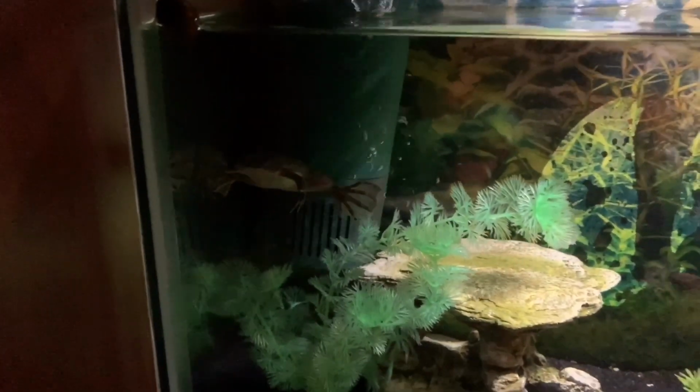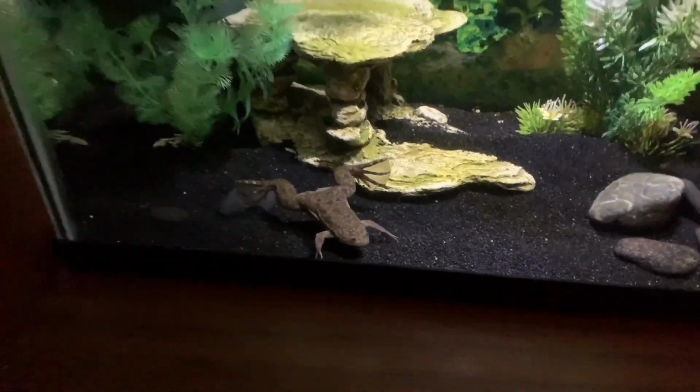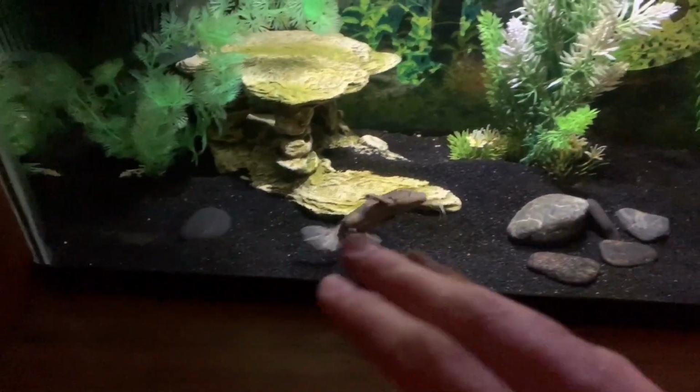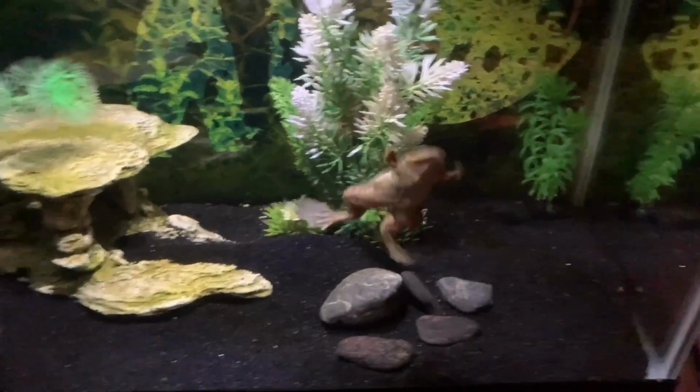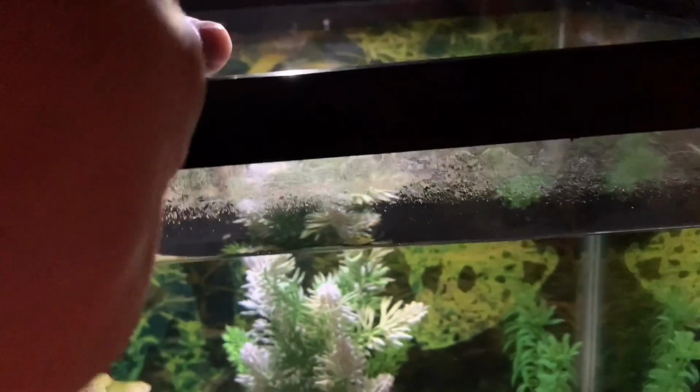Moving on to the African clawed frog. I also feed this guy every other day, but I feed him worms. And I actually fed him yesterday, but I am going to feed him again today, just so he is full for the weekend. And look, he's ready. We got the worm right here. And we're just gonna dangle this guy in there.